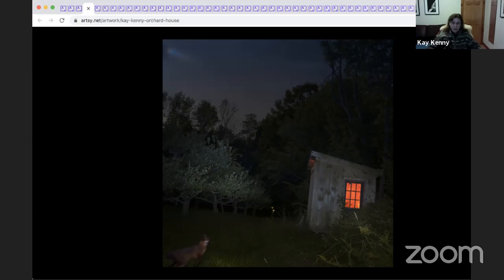So in this particular piece, the Orchard House, there was actually somebody living in that little shed that you see, and it's lit by a candle inside. And I'm actually there in this image towards the back, and I'm often in my images as a part of grounding a sense of my being there. This is not just a random experience. I've actually explored this place. The fox is just an intruder.